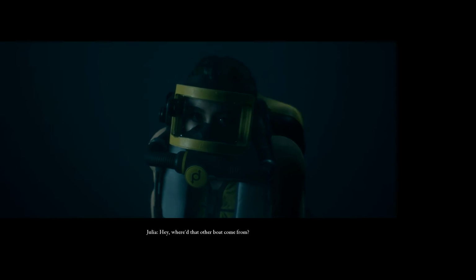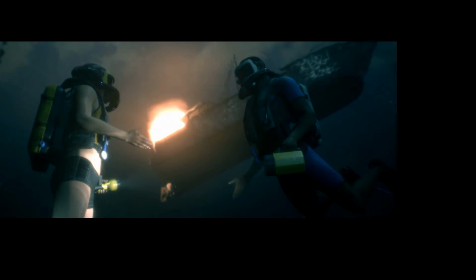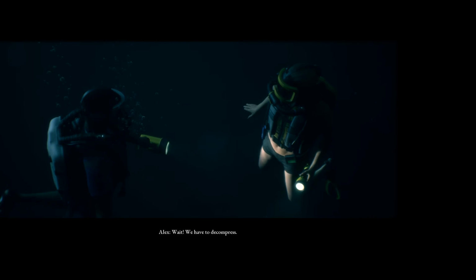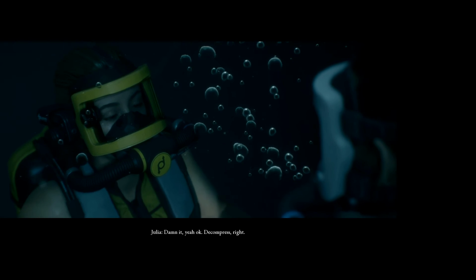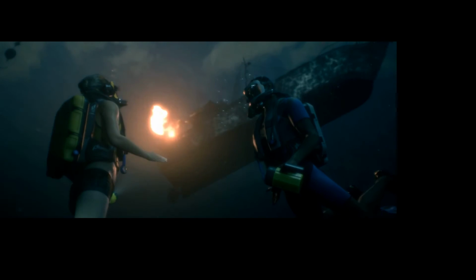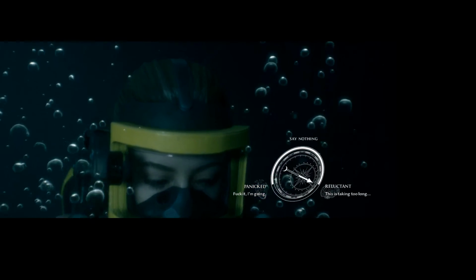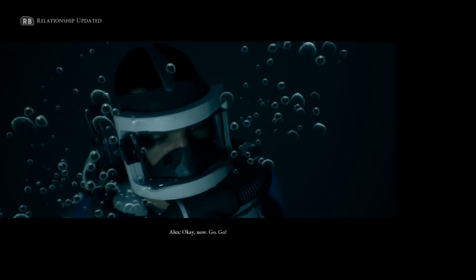Hey, where'd that other boat come from? Wait, Julia, we gotta decompress here. Whoa! Damn! What the fuck? We gotta get up there. Wait, we have to decompress. Damn it. Yeah, okay. Decompress, right. Oh my god, this is taking too long. This is torture. Just a few more seconds. Okay, now, go, go!